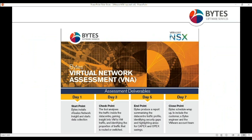In terms of what the engagement would look like, on day one, we'd install the appliance into your data center, which is a nice straightforward thing to do, which can be done quickly. We then leave it to run for a couple of days to start gathering data, and it starts gaining an insight into what's going on between your virtual machines and identifying the proportion of traffic that's being switched or routed, and hairpinning and all those sorts of things. We can start to see exactly what's going on and start thinking about the right way to design the network going forwards.